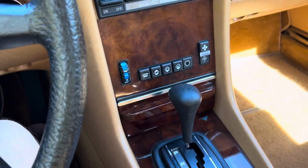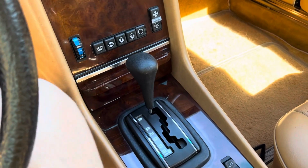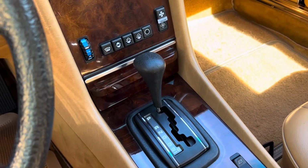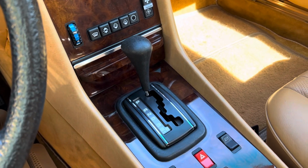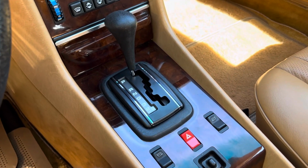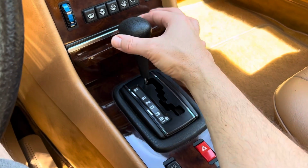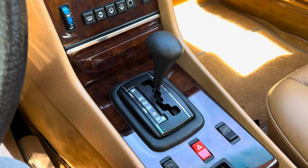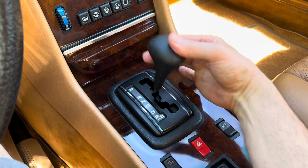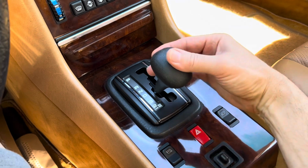As previously mentioned, shifter bushings were done with our PPI. As you can see, the selector is absolutely butter smooth, two-finger operation. Trans engagement is immediate and positive. Here is reverse, neutral, drive, there's three.